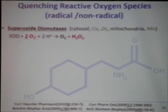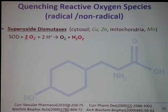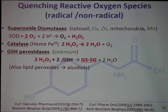Now, quenching is very important, and it requires key obligatory element cofactors for the reactions. For example, the superoxide ion can be quenched by the enzyme superoxide dismutase, converting it to non-radical hydrogen peroxide. That requires copper and zinc in the cytosol, and manganese, not magnesium, in the mitochondria. Then we have also catalase that converts the hydrogen peroxide that's formed, using heme iron, to produce water. So that's great. We can get rid of the hydrogen peroxide also by glutathione peroxidase.